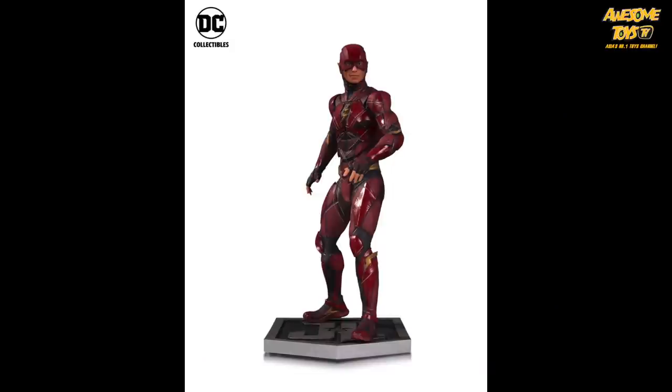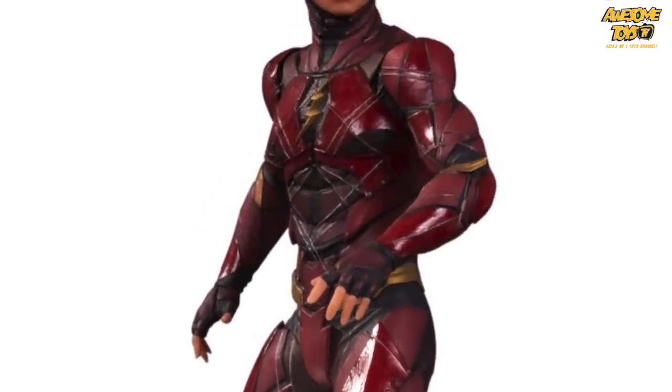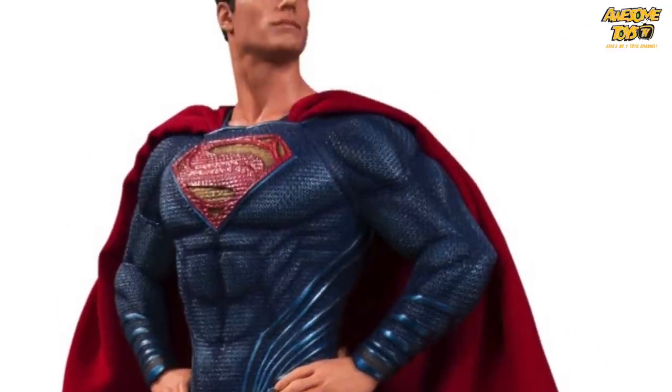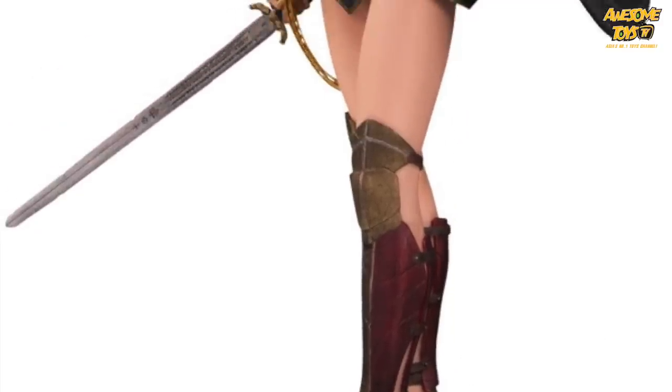Yeah. Well, this is Flash, and Flash looks good here. Looks a bit like Chichak Man to me. I think it's like the Play Arts Kai version. And Superman, it's Superman. I'm sure they will release a special black suit edition coming out soon. And Wonder Woman looks great here. Yeah, I think Wonder Woman will probably be very popular this year once the movie comes out.